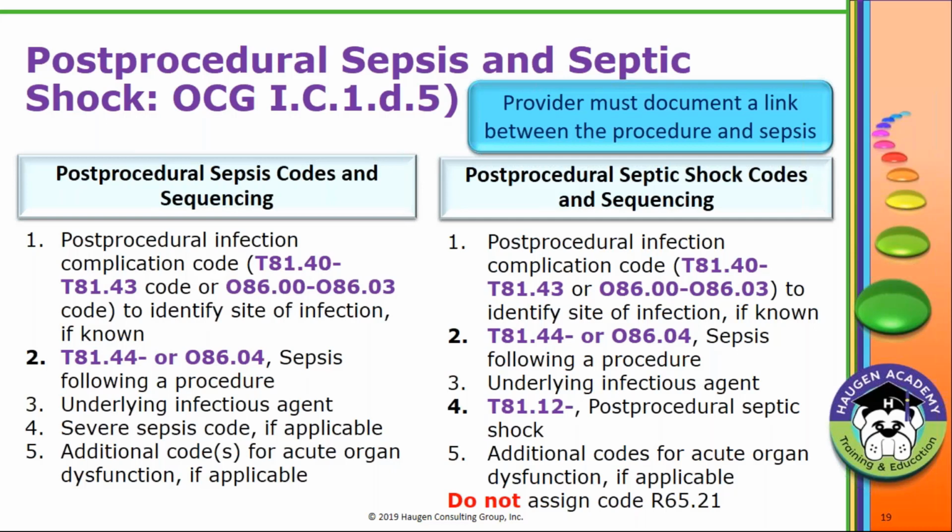So post-procedural sepsis and septic shock, first and foremost, the doctor must make a connection and document a link between the procedure and the sepsis. We're not even talking about using these codes unless that documented link exists. And the coding guidelines are kind of split. They've got a section for post-procedural sepsis codes and sequencing, and then post-procedural septic shock codes and sequencing.